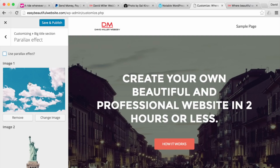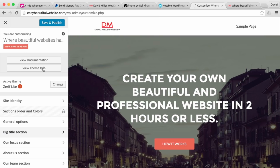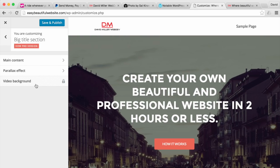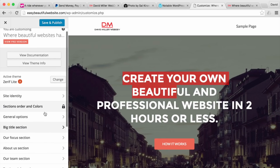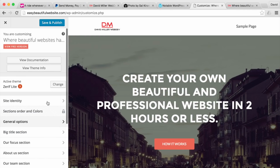You can change the images if you want and do anything, but for our purposes today, all we're going to be modifying under big title is the main written content and the button. And so that's where we're at this point. We'll hit save and publish.